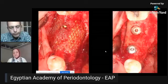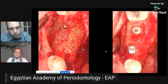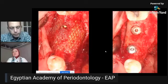So this technique is very effective to achieve closure of titanium, which is a very famous membrane or mesh for exposure. Yes, exactly. But again, it's only indicated for thick phenotype cases, because if you do it with thin phenotype, most of the time you will get a very thin outer mucosal layer, and maybe you will get fenestrations or perforations of the flap.